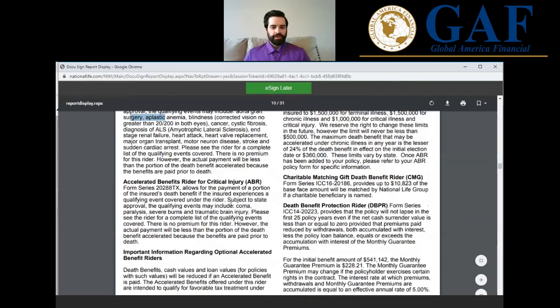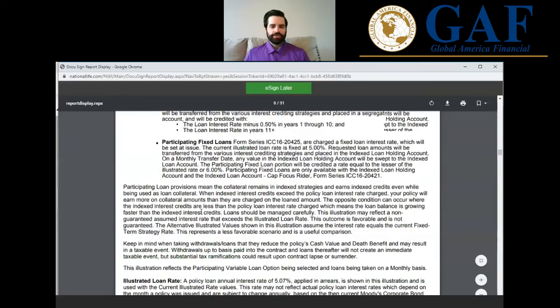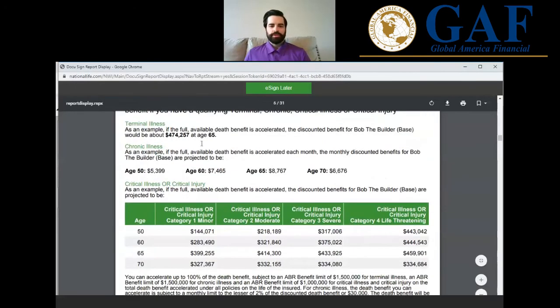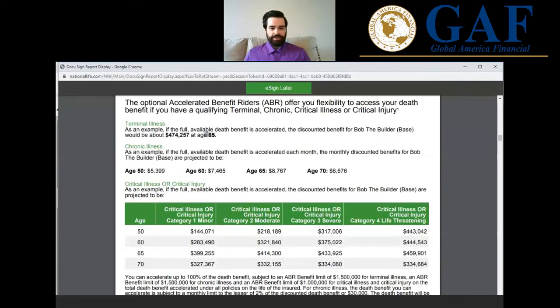Critical injury: coma, paralysis, severe. So you can give them the definition within the illustration and then show them the exact numbers to the dollar of what they would get if they were to get some type of illness, okay? Now, like I said right here, if I change this terminal illness to 60, instead of this being 65, this would say 60. So that is where the numbers come in for you to change it if you wanted to. All right.